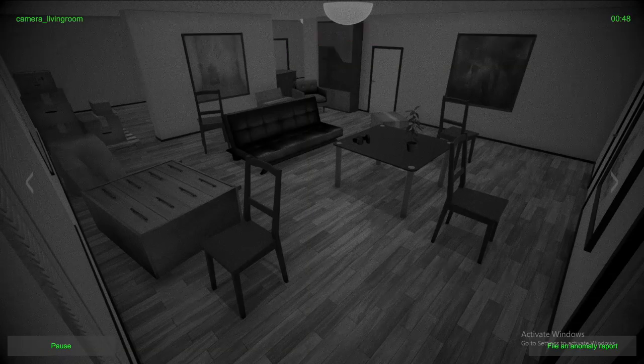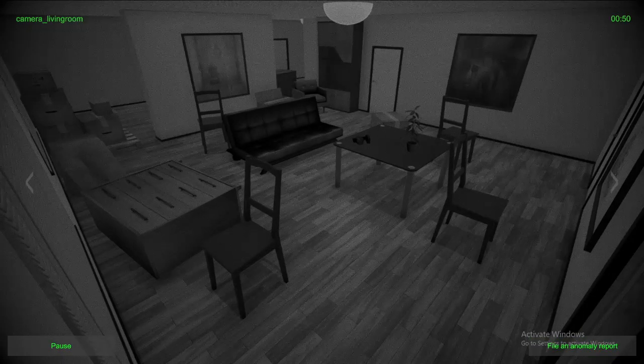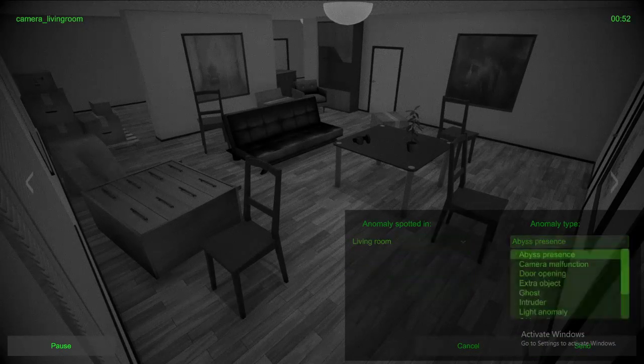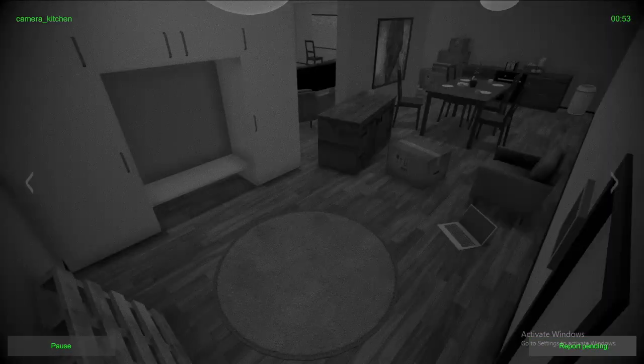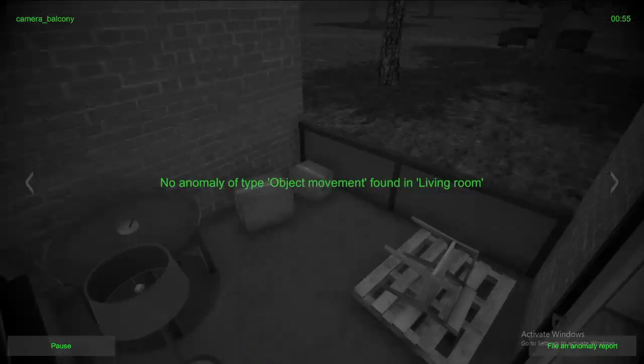That hallway used to be there? Yeah. There's definitely something. Yeah, there's at least two. Are the chairs facing that way in that last room? Four. I think so. This is living room, object move. I feel like they were facing the table. I could be wrong. I know not all of them were facing the table, but it might have been like a half and half thing and they spun them all around. No anomaly. Nothing.